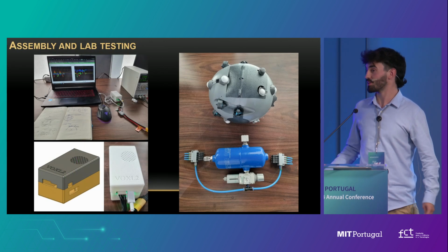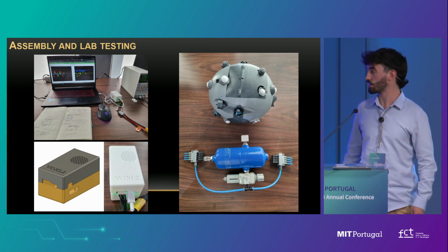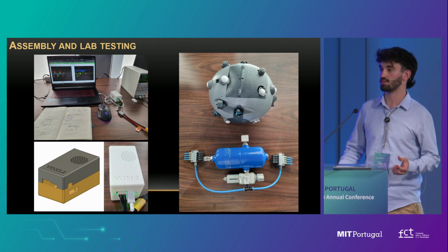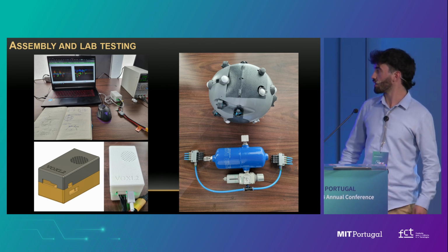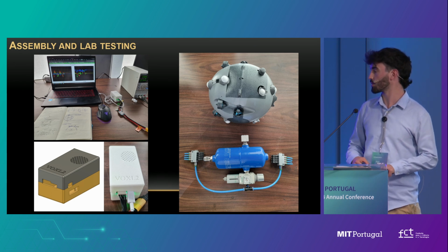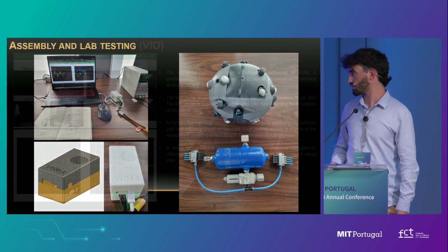Okay, so I just want to quickly mention our current situation in this project. Right now we are assembling and lab testing our components, and we just ordered as many off-the-shelf standard components as possible because we want to reduce development time. On the right you can see our compressed air tank that has a socket that we can plug in and feed the tank whenever necessary. It's really useful for testing. And we also have our pressure regulator and our digital sensor.